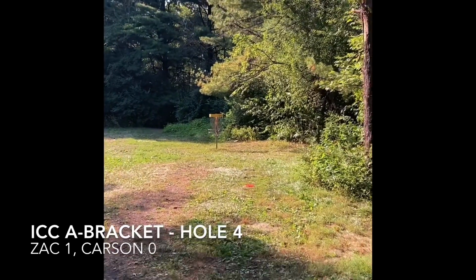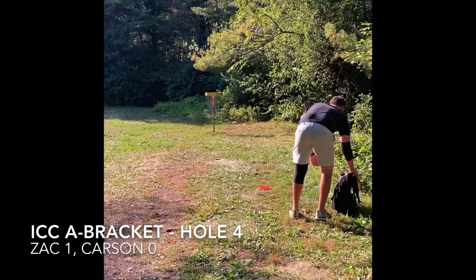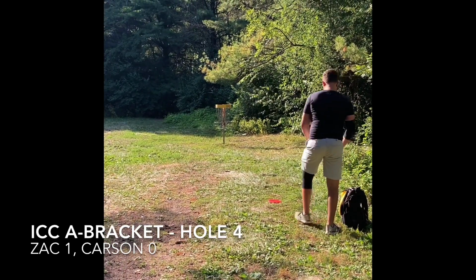So Zach with a nice shot. I thought he might have been a little closer, but that's still a great forehand. Sitting about 25 for birdie to take the hole.